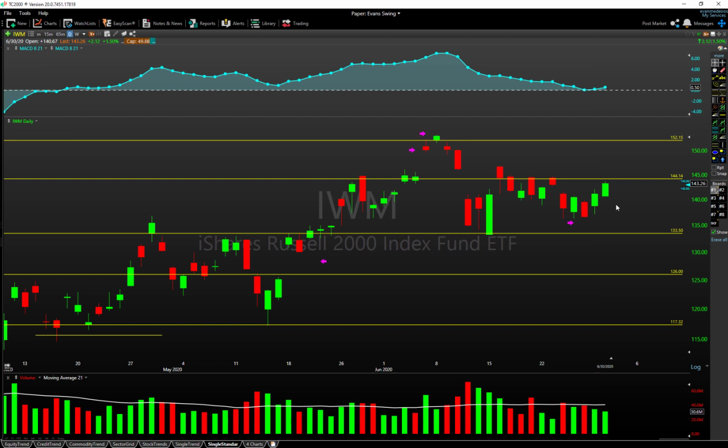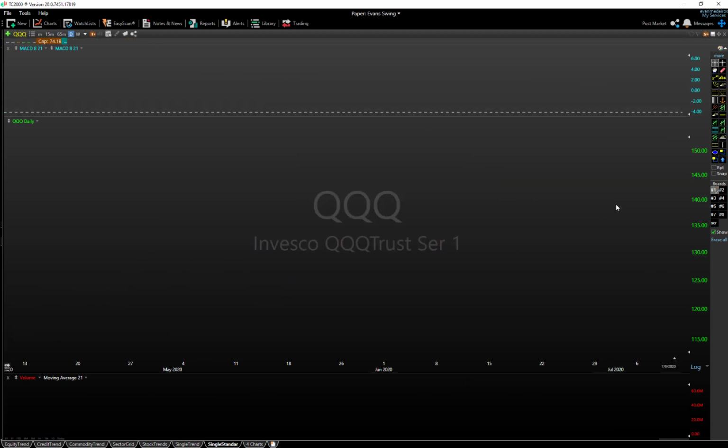145 area would be a good start, would be a good win for the bulls to reclaim some momentum and break out of some prior levels. But the Russell here is still very much clearly in a sideways holding pattern, just the same as the SPY.